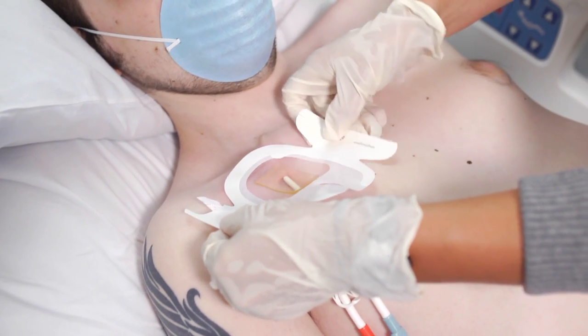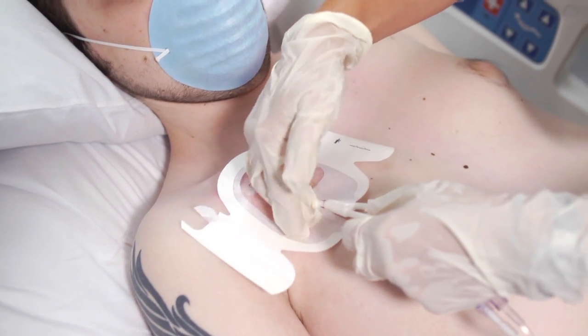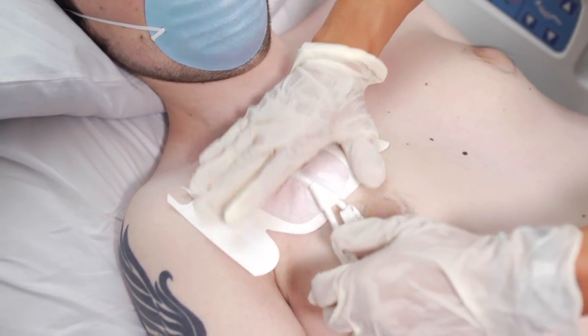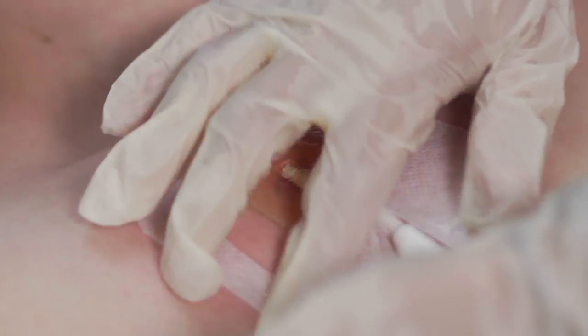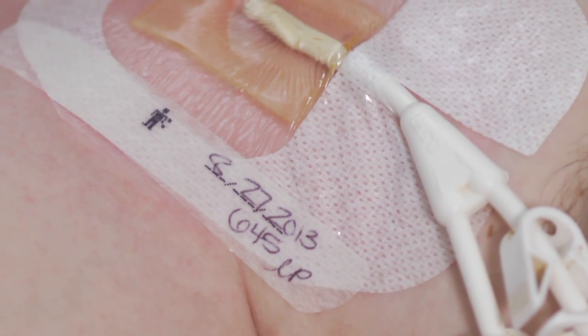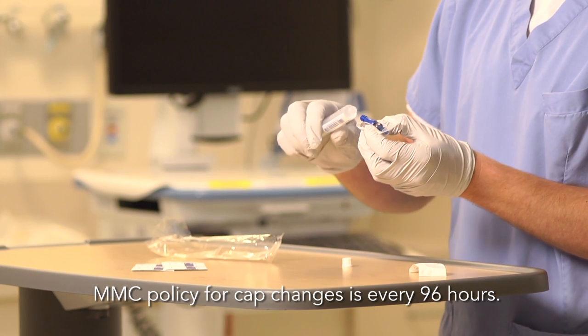Once the site is clean and dry, the dressing is applied. You may see some variations in how the dressing is applied and anchored into place. The goal is for the dressing to cover the insertion site and the catheter and be secure to the skin. Labeling the dressing with the date the dressing was changed is a good reminder for the next dressing change in 7 days. Immediately after the dressing change is a good time to also change the access caps of the catheter.